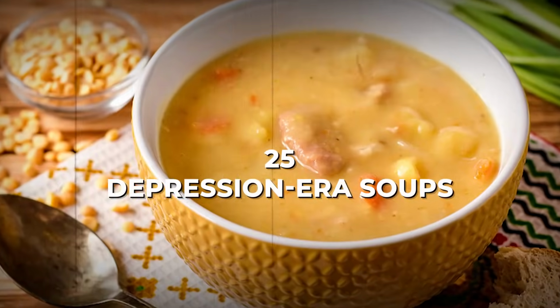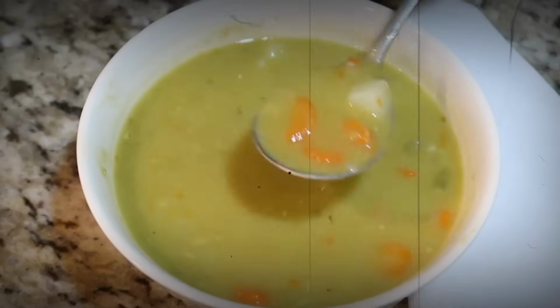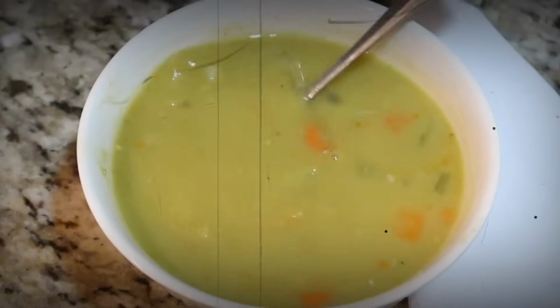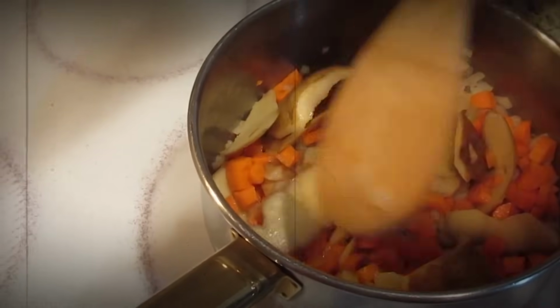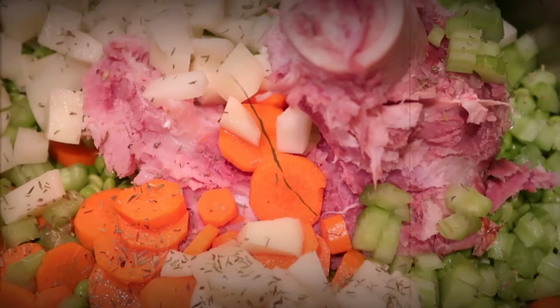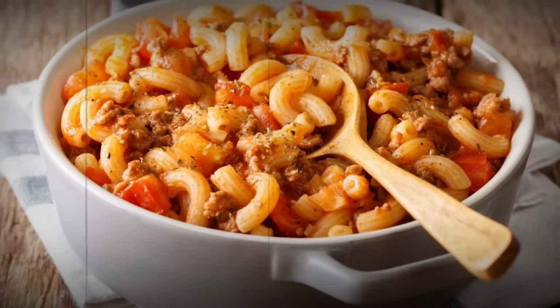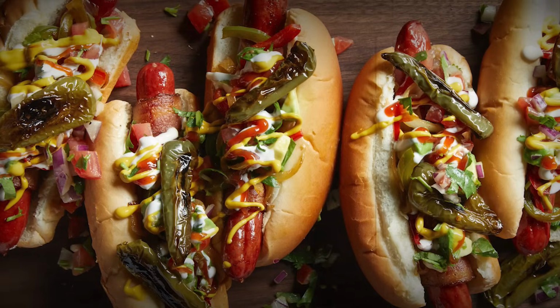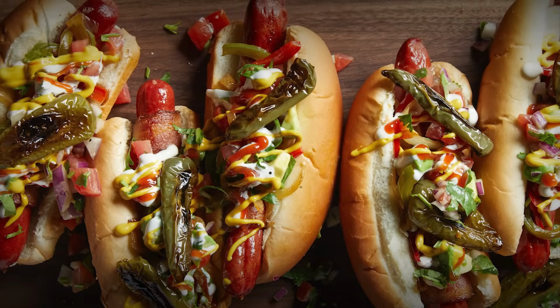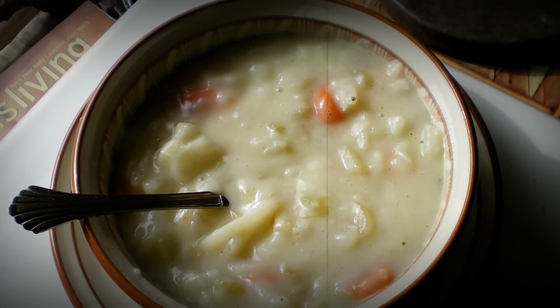25. Depression-era soups. When resources were limited, soup became the ultimate survival food. It was cheap, filling, and could be stretched to feed an entire family with just a few ingredients. The best part? It didn't require a set recipe. People used whatever they had on hand, turning scraps into a warm, nourishing meal. A classic example was Hoover stew, a simple dish made with macaroni, canned tomatoes, hot dogs, and any available vegetables. Others made potato soup, using boiled potatoes, onions, and a little milk to create something creamy and comforting.